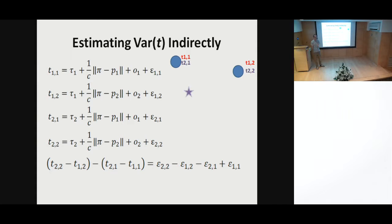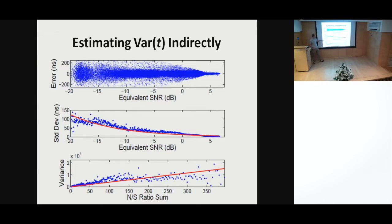They should be the same, so we subtract them, and the difference is a sum of 4 errors, so we get statistics of sums of 4 errors, and we extract the data from there. So this is the fit, and this is a really fantastic graph. You can see here the Cramér-Rao bound.